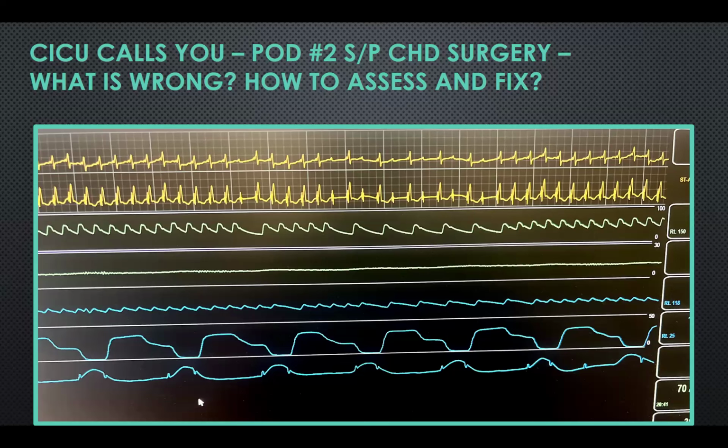And especially with temporary wires, which are not sewn on very well intentionally, as well as the fact that they're being manipulated, the child may be moving, multiple people are going to the bedside and pulling on things, it's very typical that the leads can change in their threshold. Interestingly, in this patient, the threshold improved the next day and was even lower.